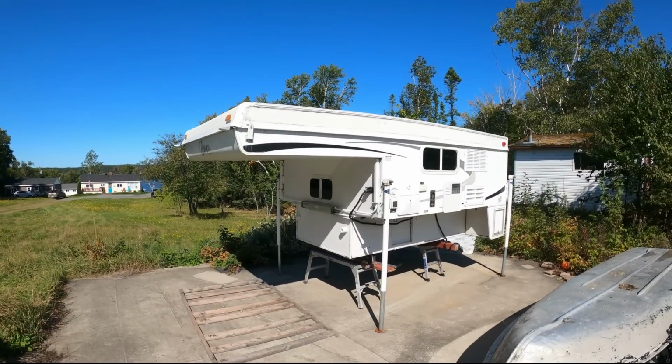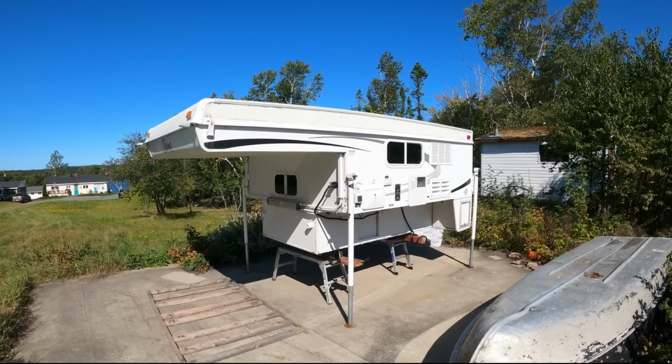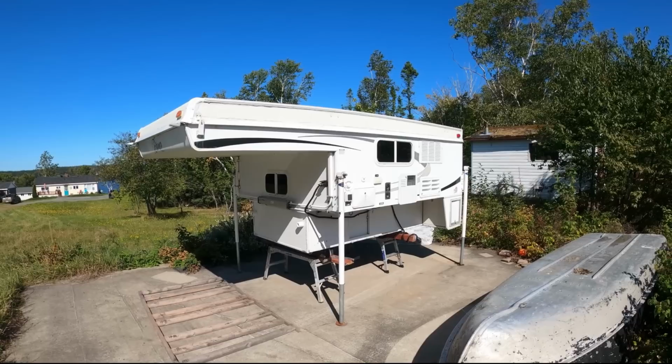Here she is, guys. My new truck camper. Some neat features. I gotta check it all out now. But first I have to put it on the back of my truck.